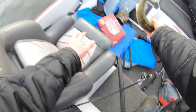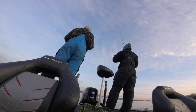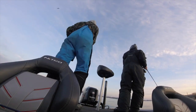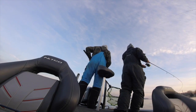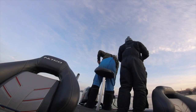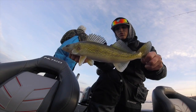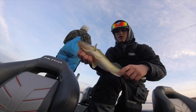Small, but first walleye, I think, of 2021 here. We've had two fish so far and three bites at least. So hopefully we can keep going with it and catch some more.